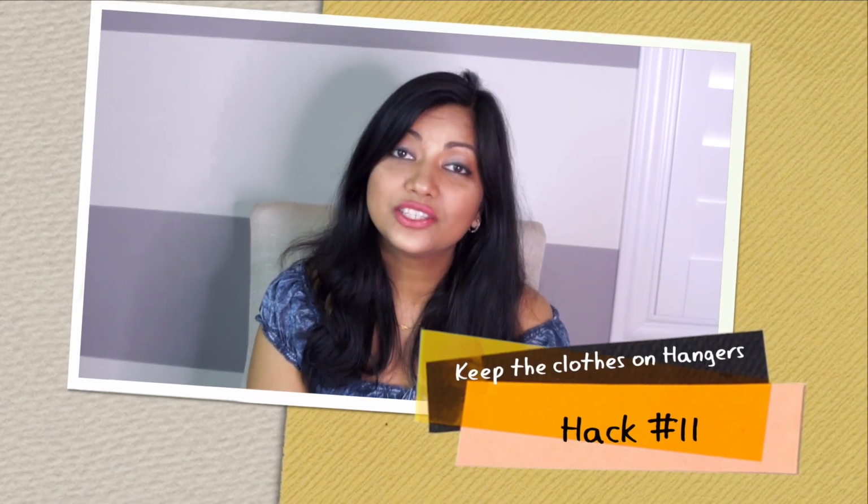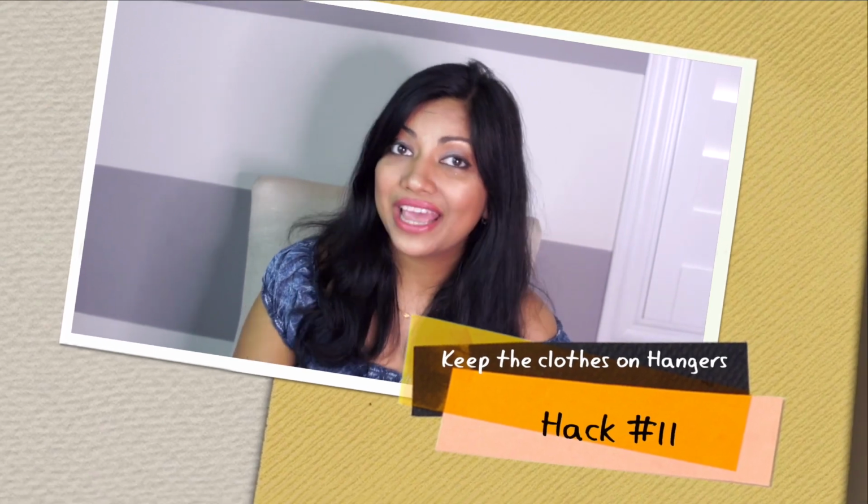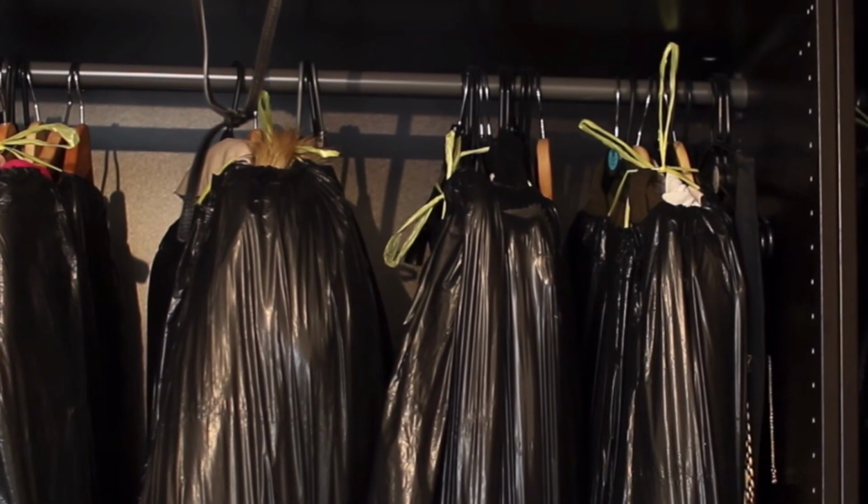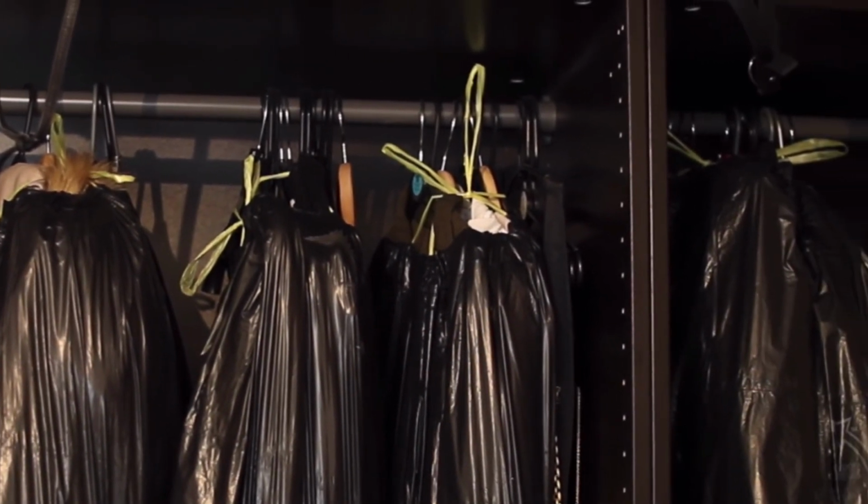Hack number 11 is don't take your clothes off the hanger. Just wrap them with some garbage bag or some other kind of bag and store them in a box or suitcase, I guess. It will save your time when you will be busy in your new place.